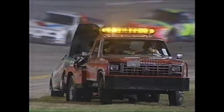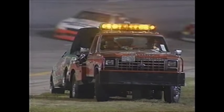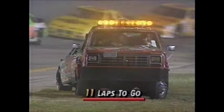Thank goodness Bobby wasn't hurt. It looked like he might have a nice little headache this afternoon, tomorrow. No more damage than that, maybe.